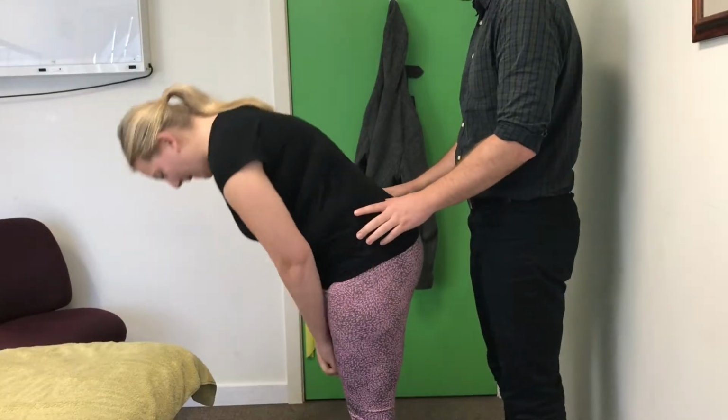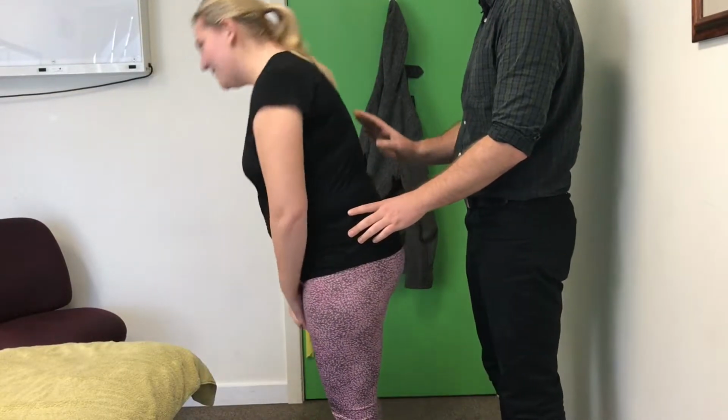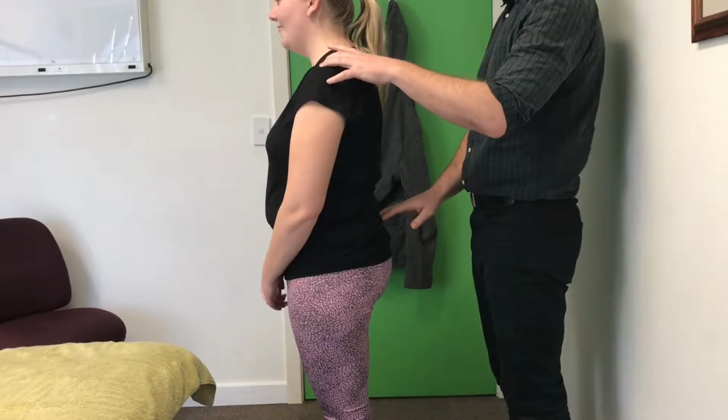So how does it work? Osteopathy is a manual form of medicine. Osteopaths treat and assess the body as a whole functioning unit. So we consider the body systems, the musculoskeletal system, circulatory system, nervous system, muscles and tissues, all functioning together as a healthy unit.